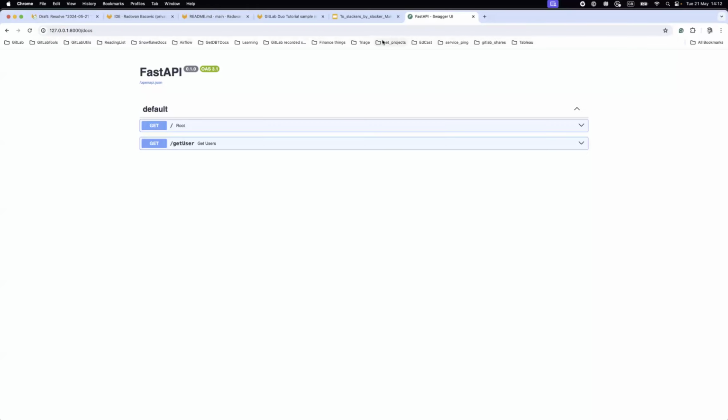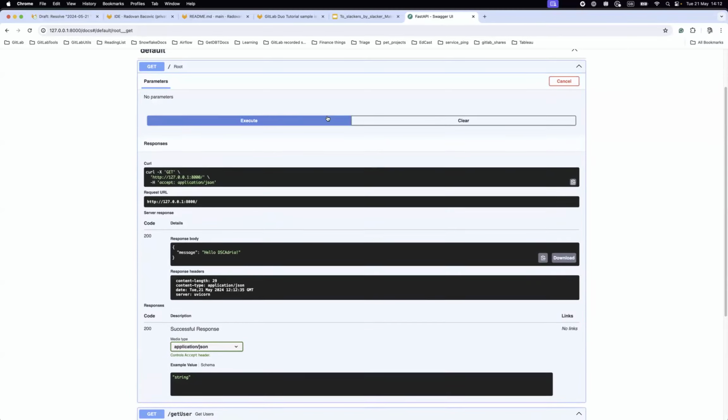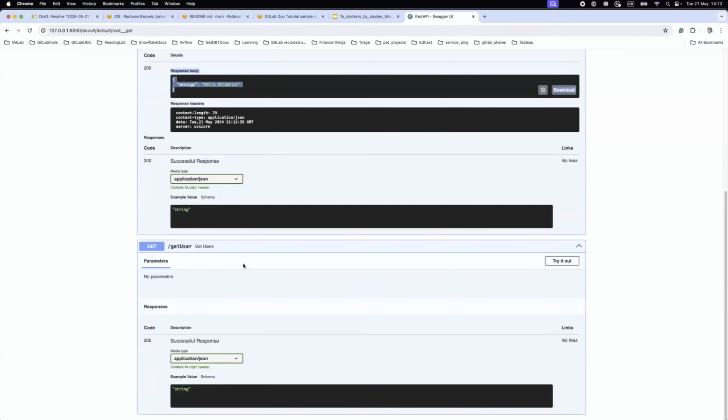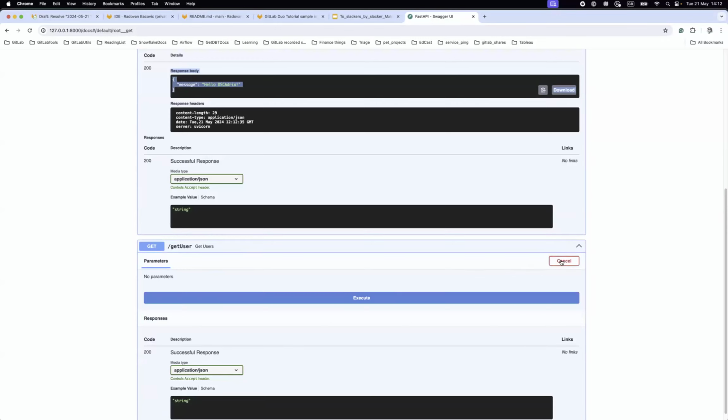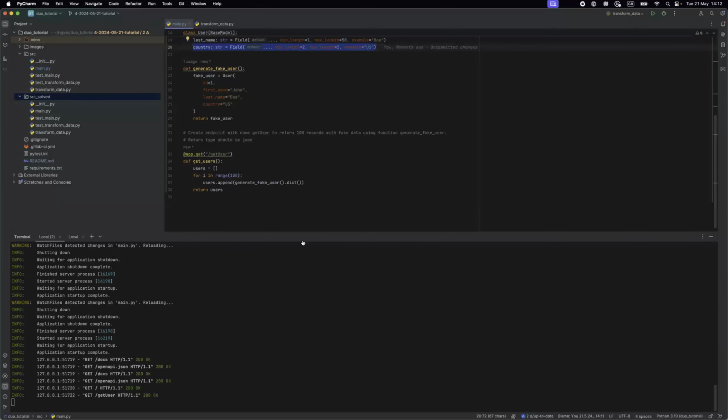Then, if I go here and go to docs, you will see out-of-the-box FastAPI documentation. That's also one of the good and nice features of FastAPI because you have documentation and testing stuff like Swagger out of the box automatically. If I want to try out my demo, I will see my message. If I want to do the same for the get user endpoint and try it out, no parameters, nothing, just execute it. Here is my result and code is 200. It means everything is good, everything is nice.